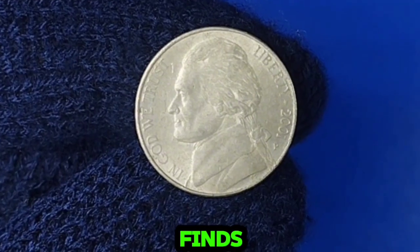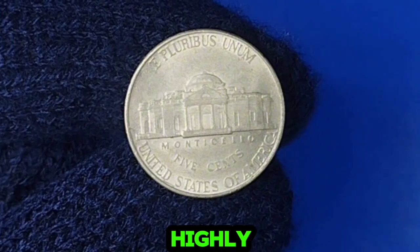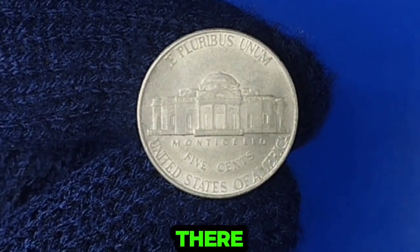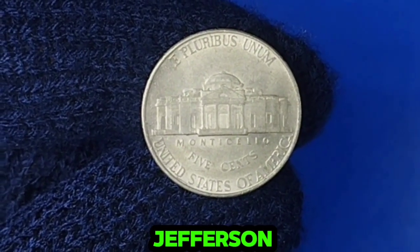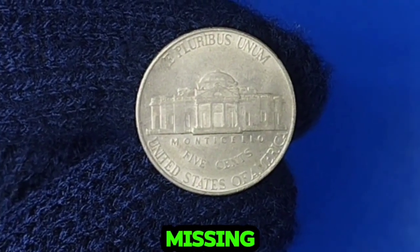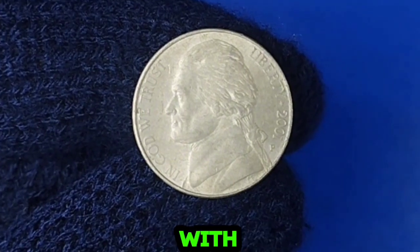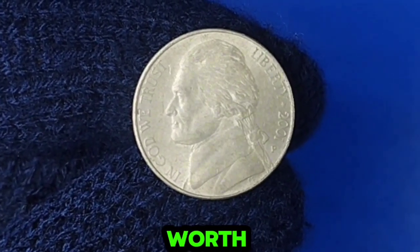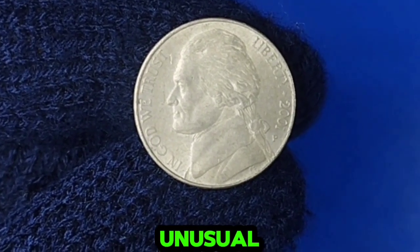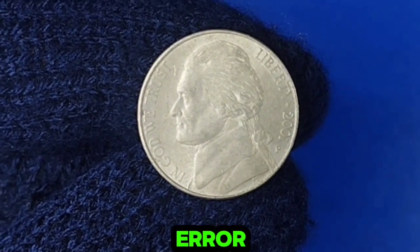Speaking of rare finds, let's talk about the possibility of finding error coins in your collection. Error coins are highly sought after by collectors, and the 2001 Jefferson Nickel is no exception. There have been reports of some 2001 Jefferson Nickels with minting errors, such as double strikes, off-center strikes, or even missing mint marks. These errors are what make certain coins so highly valuable. A coin with an off-center strike, for example, can be worth hundreds or even thousands of dollars if it's in good condition. Keep your eyes peeled for any unusual markings or irregularities on your Jefferson Nickels. You might just find one of these rare error coins.